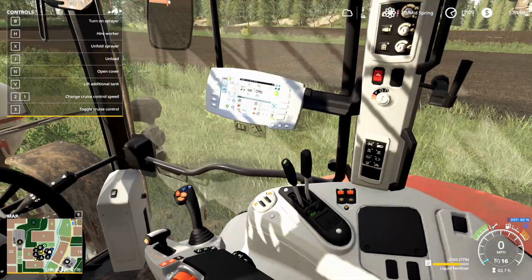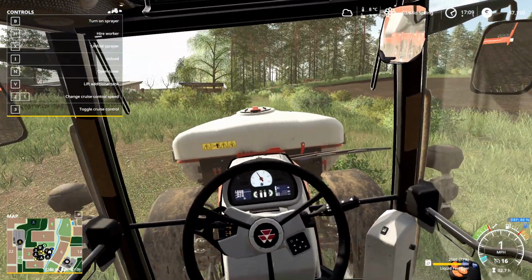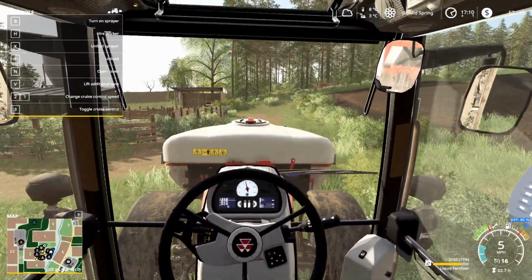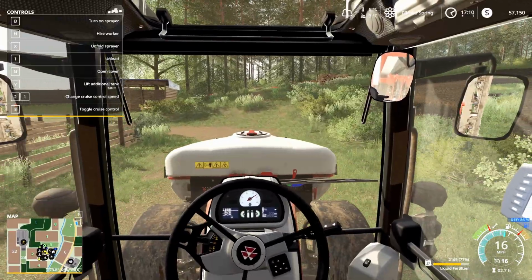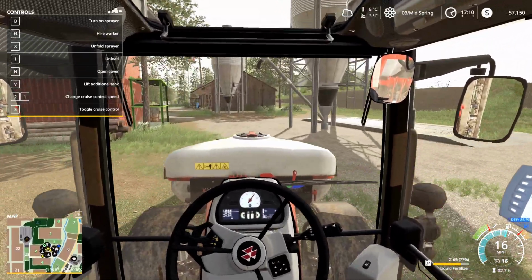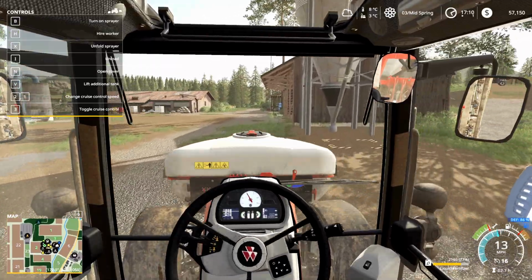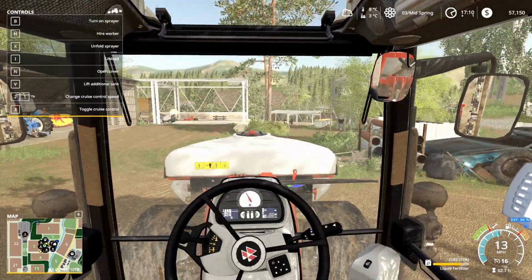Right, there we go. That's the first lot of spraying done so far. Now we need to go and pick up the new disc harrow, so we can get these fields ready for planting. Then I'll feel much better about spraying onto them instead of leaving all those roots and stuff from the previous sunflowers still in the ground. But first we need to drop this off.